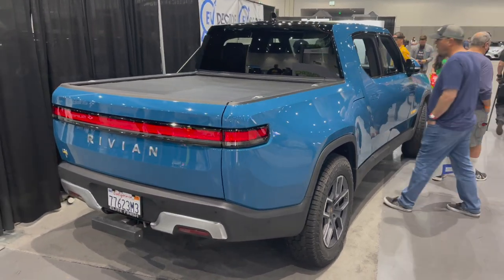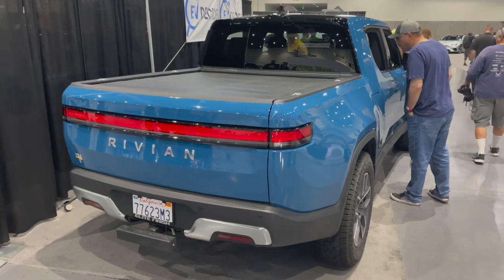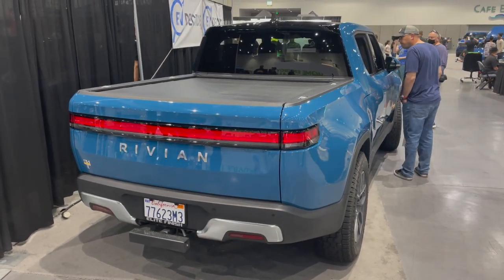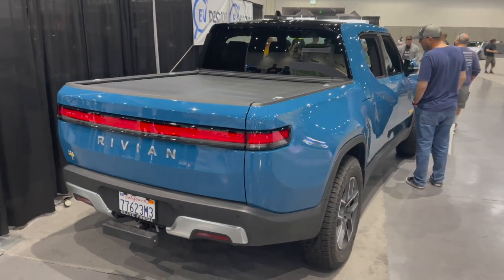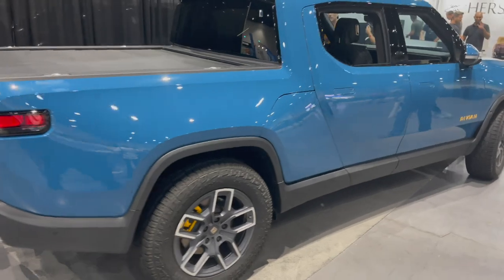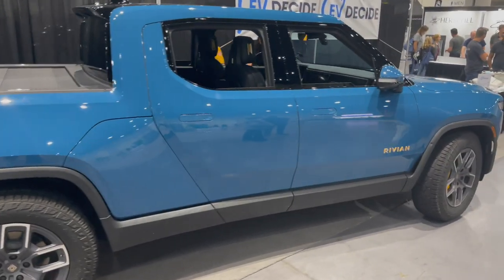Rivian's doing a great job. They're bringing a great product out to market. Very well received here at the show. And I don't believe that Rivian is actually here. I think this is maybe a customer's car, but very cool that at least we have one here to check out.